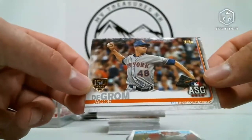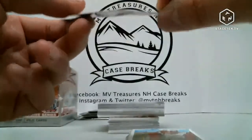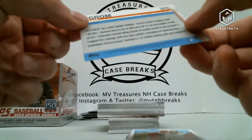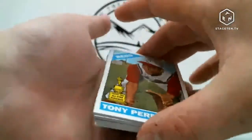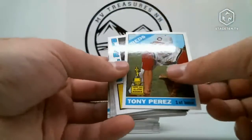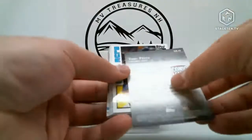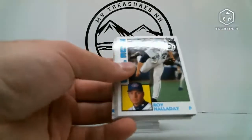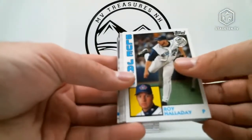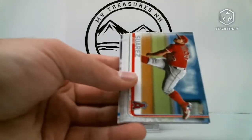Here's a 150 years Jacob deGrom All-Star card. These are not numbered. I feel like it should be, but... And this is Topps Choice. Here's a Topps Choice for the Reds, Tony Perez. Iconic card, 1966. And the 1984 for the Blue Jays, Roy Halladay, rest in peace to him.